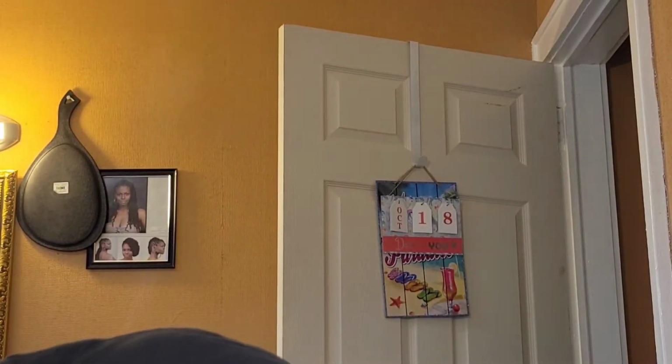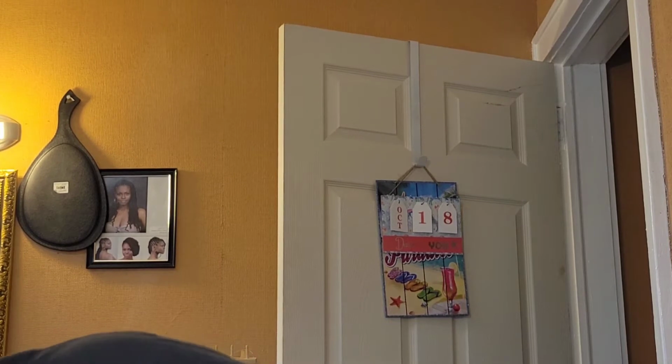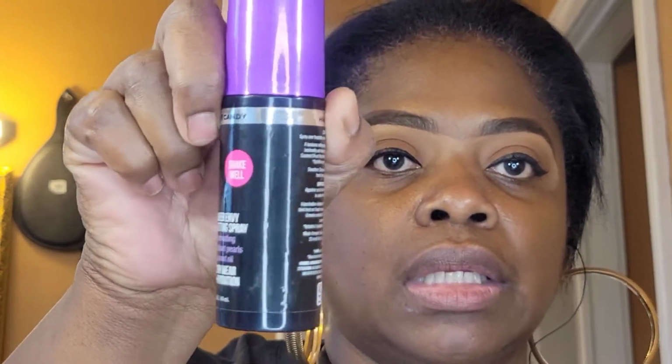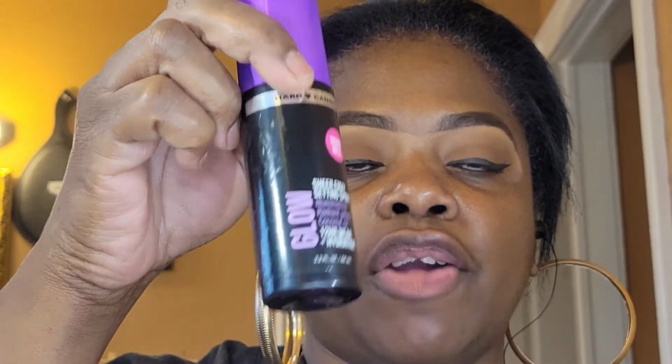I have another setting spray that I use, if I can find it. Hold tight. And this is the Sheer Envy Glow. I really like using this one because it has that dewy finish. I got all of these from the Dollar Tree, y'all. Don't sleep on your Dollar Tree. You find all kinds of things there.